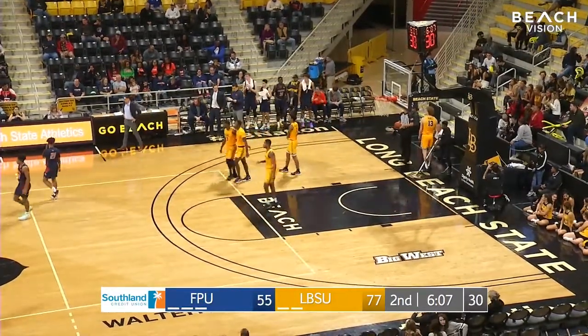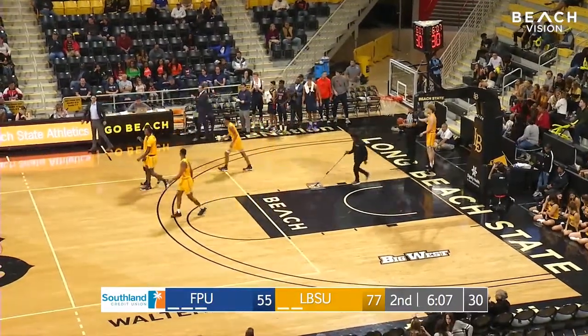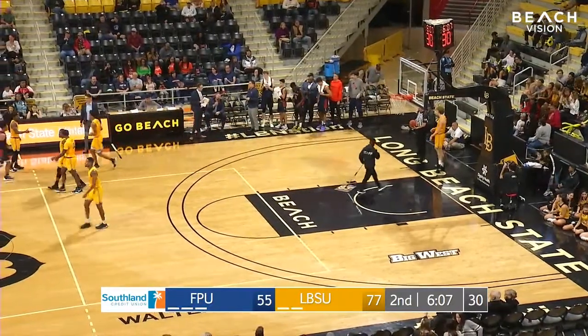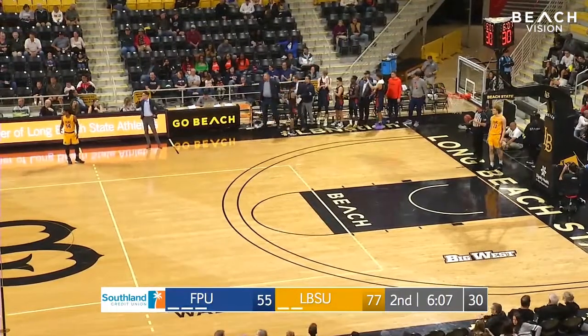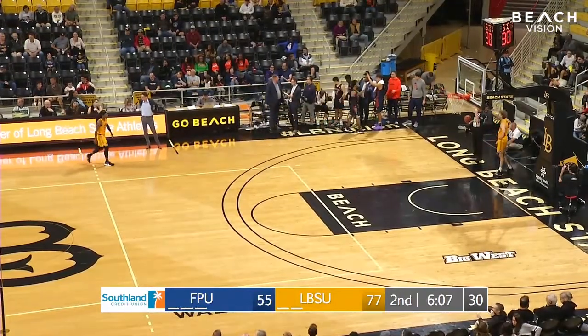Now Colin Slater coming in for the Beach. 2 come in for Fresno Pacific. Fouls on Ty Dirks, 10th team foul. Offensive foul, though, won't send the Beach to the free throw line.